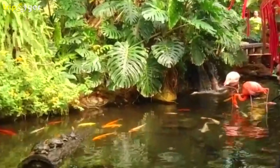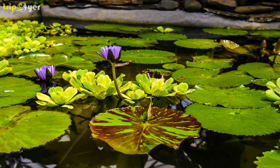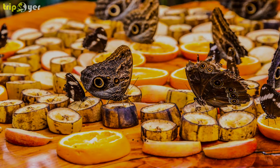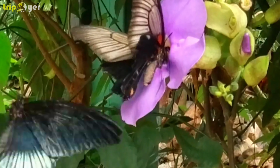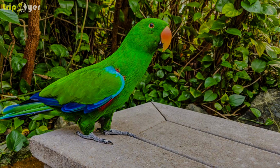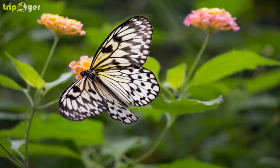But they aren't the only critters. The gardens also host a variety of birds and fish, including flamingos and koi fish. You'll find all of these creatures mingling amid the flora, creating a vibrant, colorful atmosphere. What's more, the gardens also house an insectarium with insects and invertebrates from around the globe. Recent visitors called the Victoria Butterfly Gardens fun and family-friendly, with great staff.